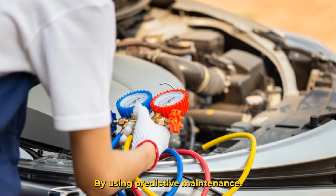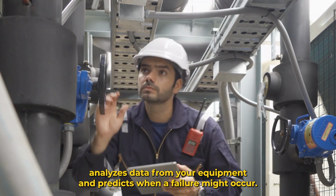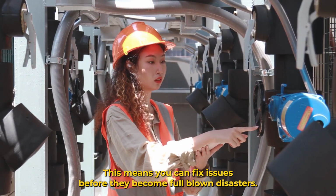How? By using predictive maintenance. The system analyzes data from your equipment and predicts when a failure might occur. This means you can fix issues before they become full-blown disasters.